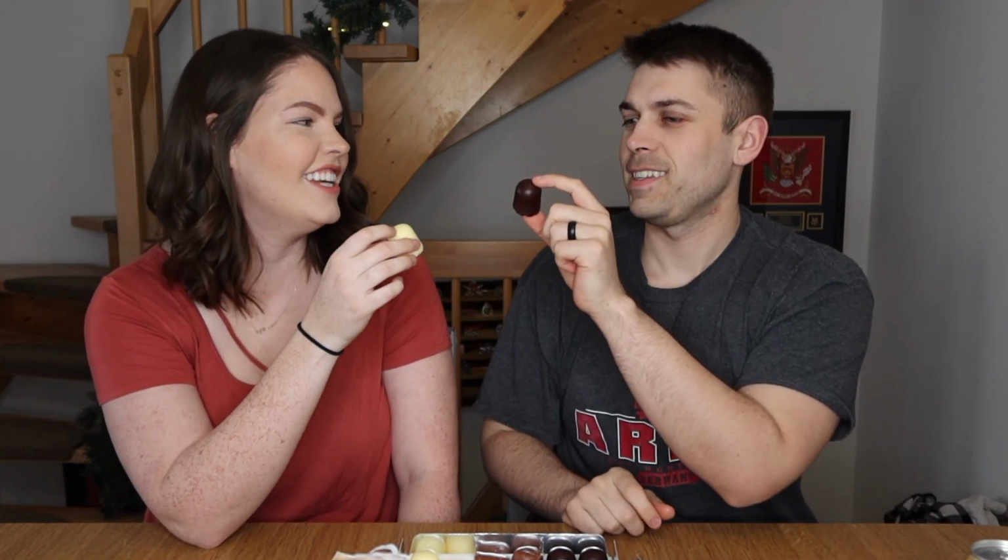Okay, ready? You just pop in the whole little thing. Throw it in your mouth. Okay, let's try it. Oh, gosh. That's a weird texture. It is marshmallowy. I think that is a marshmallow. It's a marshmallow with a wafer on the bottom, but the wafer is soggy. It's like soggy and soft, but it's not like crispy and crunchy.